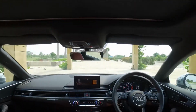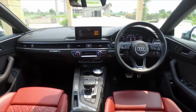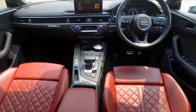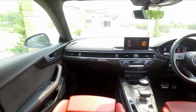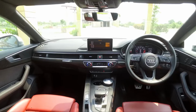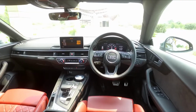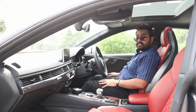Despite being a performance-oriented sedan, there is ample space inside the cabin. The length inside the cabin has been increased by 17 mm over the previous generation model. Space for front passengers has also been increased. The driver and co-passenger now get 11 mm of additional shoulder room. Let's also check out the rear seats of the car.